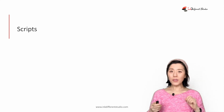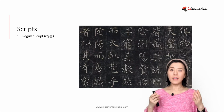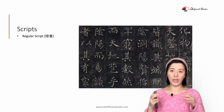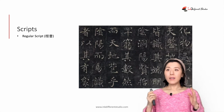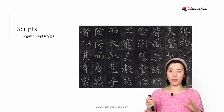However, there was also the regular script. Regular script emerged in the Eastern Han Dynasty and was later perfected during the Tang Dynasty. It is the most common script in modern Chinese calligraphy and typography, known for its precise structure and balance. Each stroke is clearly defined, and the characters are uniformly sized, making the script the foundation for learning Chinese writing.